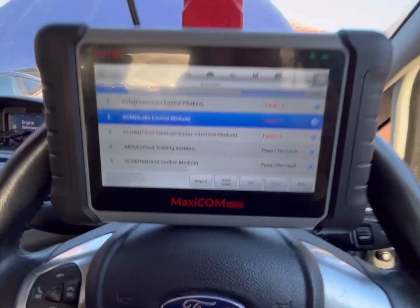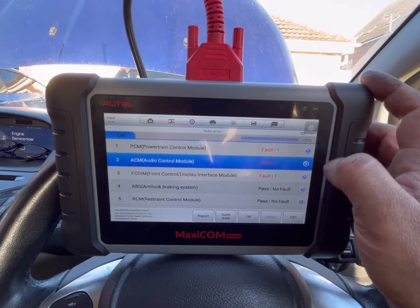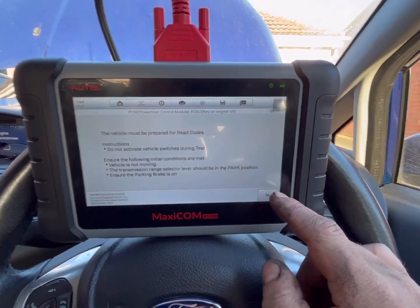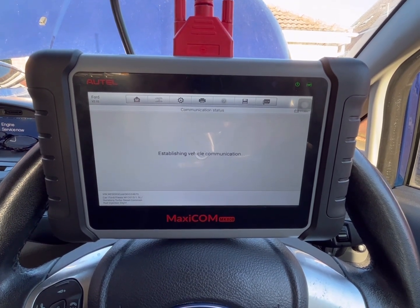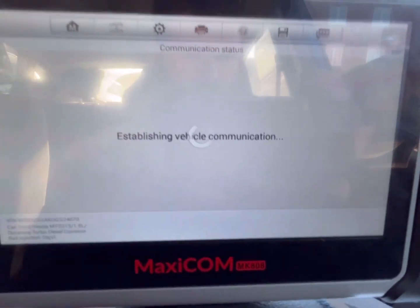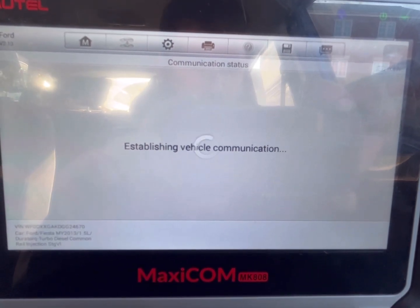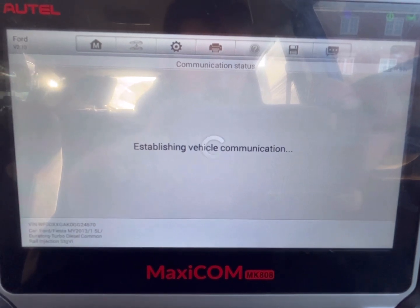Right, so we'll go into what we came for. And there's a bit of glare on the camera, sorry about that. But yeah, we'll go into the issue we came for. So we're in PCM. So read codes. Sorry about that. Ignition is on. So now it's just running through, seeing what's coming up. Taking us a bit of time.